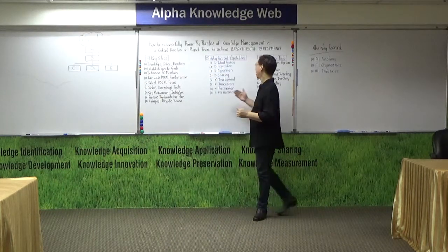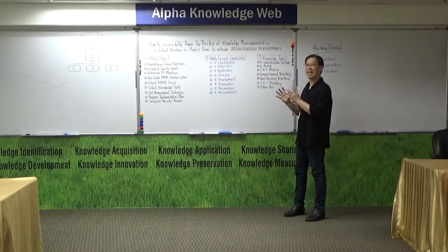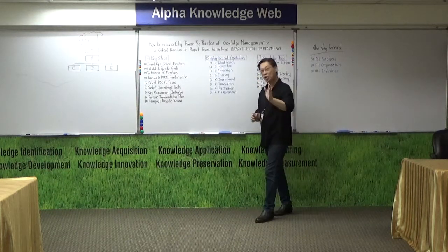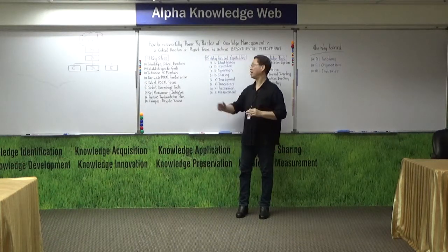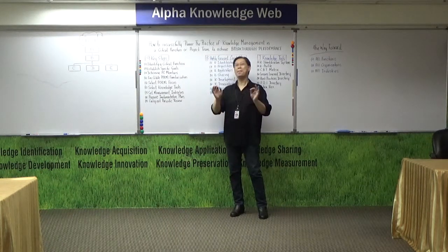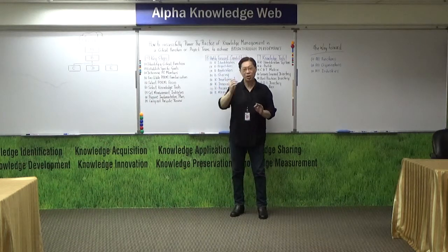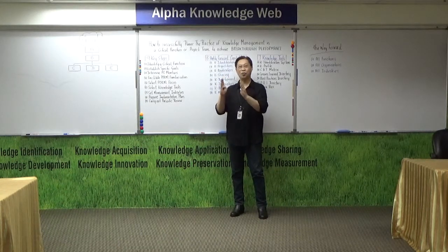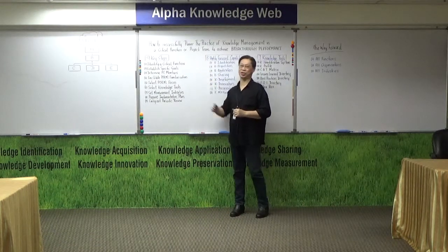And on this side, these are the 7 knowledge tools that are used to enable the practices that are mentioned over here. So at this point, perhaps I will now highlight to you the 9 key steps that are required to successfully pioneer the practice of knowledge management in your critical function or in your project team. Alright, let's look at the first. The first key step, identify a critical function.